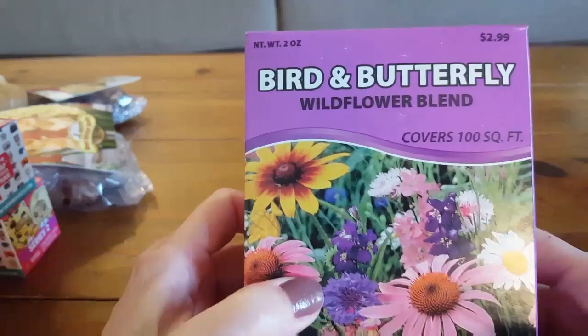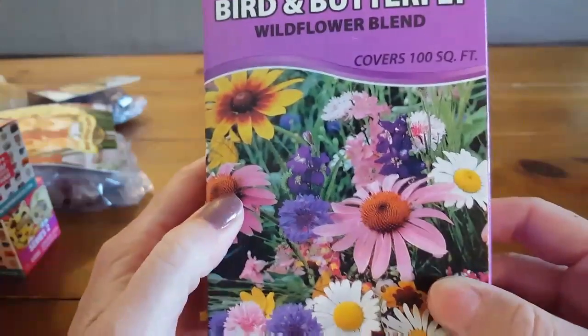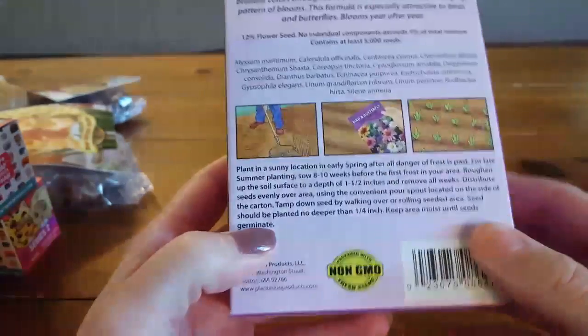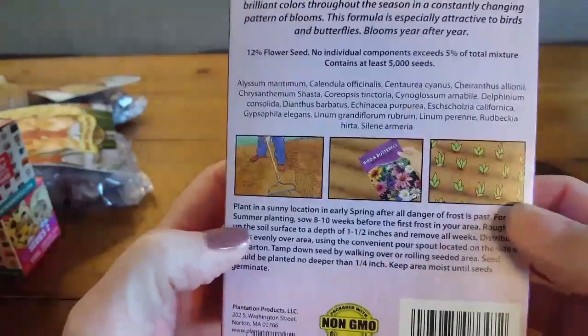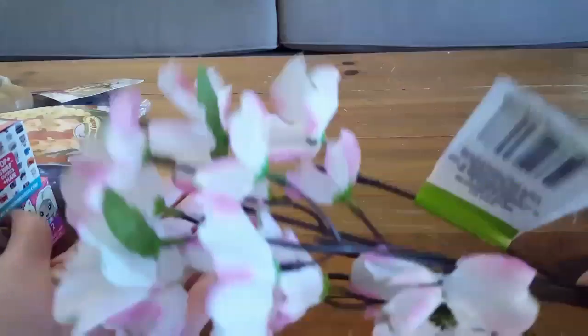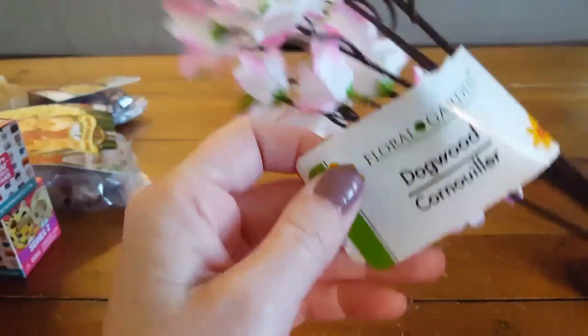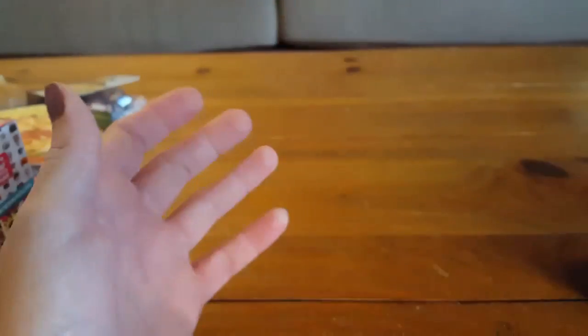And I thought I would try this out, Bird and Butterfly Wildflower Blend. Covers 100 square feet, so I might sprinkle some of this in the back or maybe up front around the trees and see how they grow. I bought one more of my favorite flowers that the Dollar Tree has. Isn't that pretty? And I love the brown branches. This is the dogwood. I absolutely love this one.